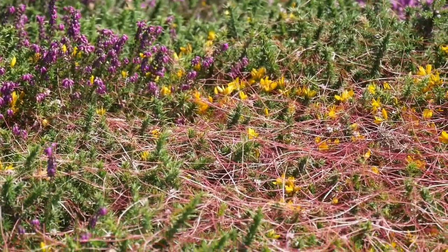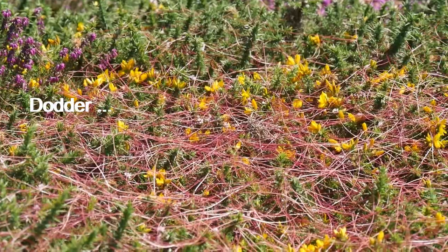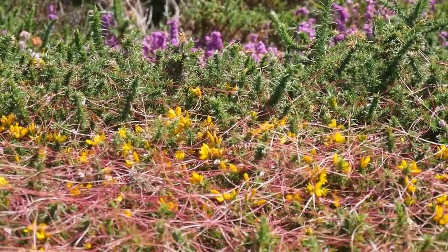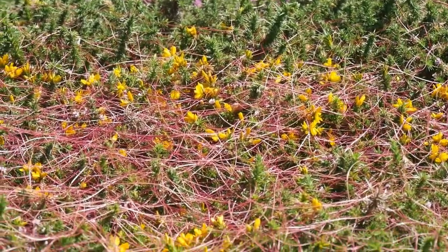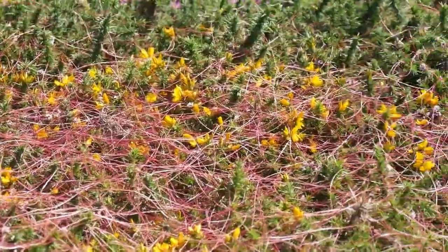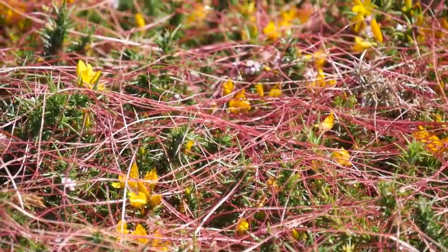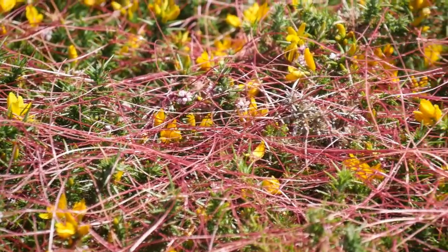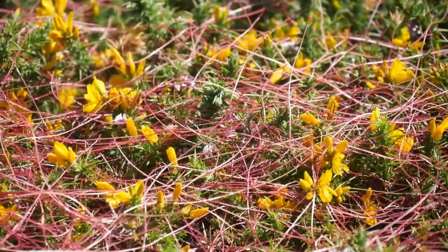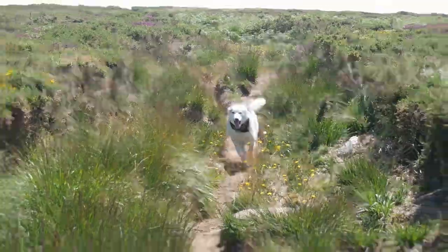See the red stringy stuff going over the gorse? I think it's called dodder, and it's a parasitic weed, and sometimes it'll climb all over the gorse and all over the heather. Again, that's just starting now. But I think it's quite pretty actually. It's like sort of like string, and it covers everything. It's really quite pretty. Good boy!